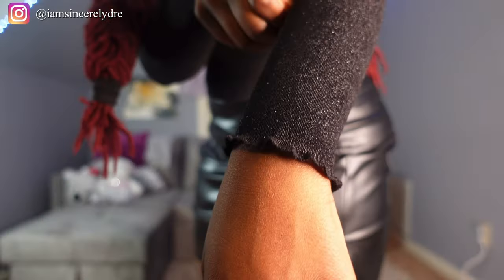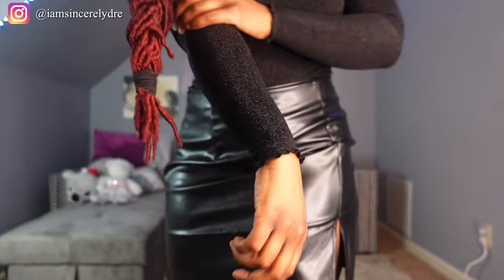Let me show y'all the back and the sides. It has a little detailing on the arms, but nothing too crazy. It's nice and cute and subtle. For some people, it might feel a little irritating. I'm not gonna say it's scratchy per se, but you can tell that it's shimmery. It's nothing too crazy, but I do wanna note that it doesn't feel like a regular shirt, because there might be some people this is a little annoying to, but for me, it's perfectly fine. I will say it also does feel breathable.